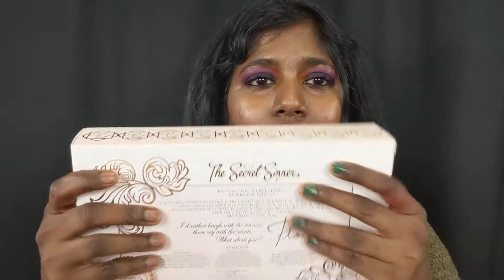So £40 I paid for it. I didn't want to see the exchange rate and how much I actually paid. I was a little scared, so I just didn't see how much I paid. You can look it up to see how much you will be paying if you're paying in US dollars. So yeah, £40.